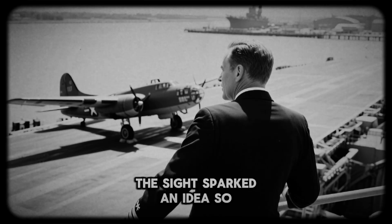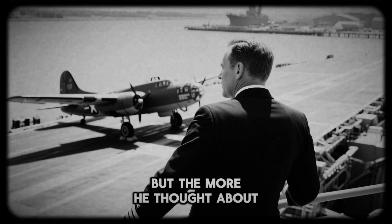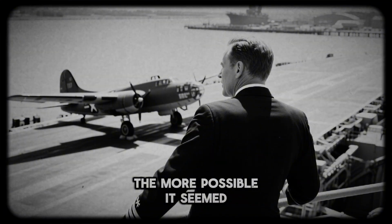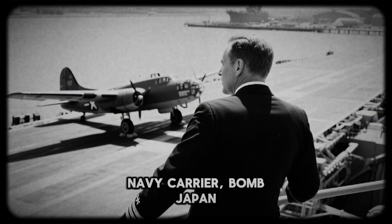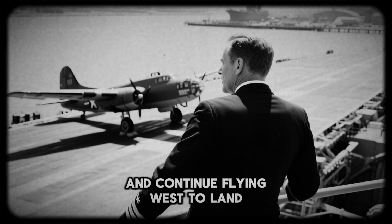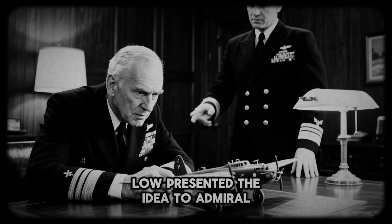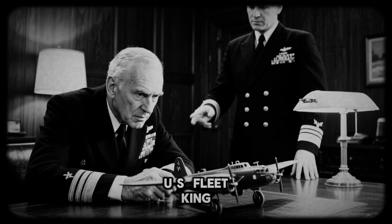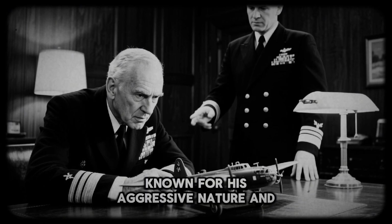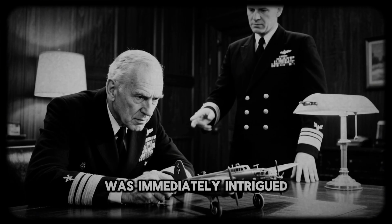The sight sparked an idea so radical that he initially dismissed it as crazy. But the more he thought about it, the more possible it seemed. What if Army bombers could actually take off from a Navy carrier, bomb Japan, and continue flying west to land in China? Lowe presented the idea to Admiral King, Commander-in-Chief of the U.S. Fleet. King, known for his aggressive nature and willingness to take risks, was immediately intrigued.